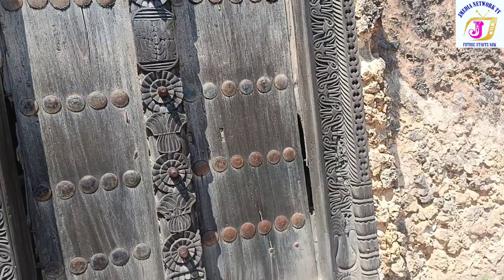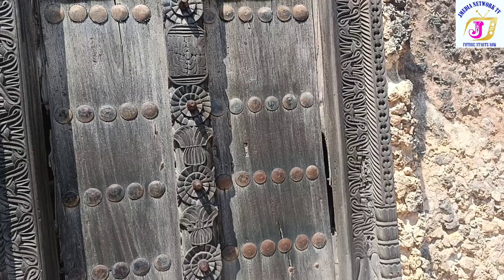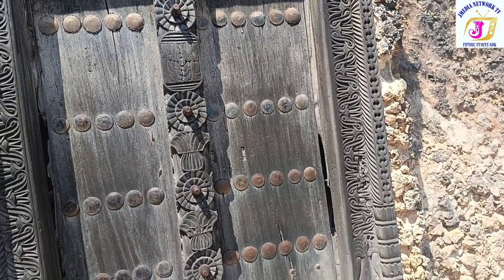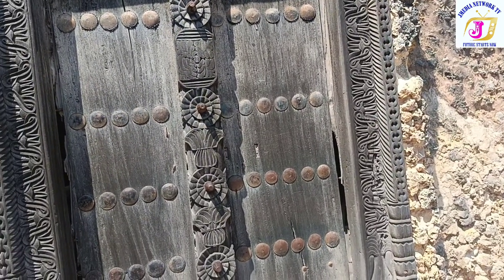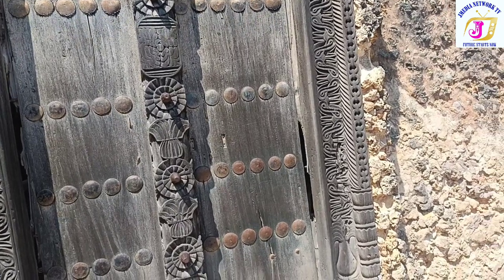Looking from the sides, we have some chains, flowers and some pillars. Has it been open since then? It's just placed here for display. Behind the door, it's just a wall. This is the middle class Omani door. We'll get to see the first class Omani door.